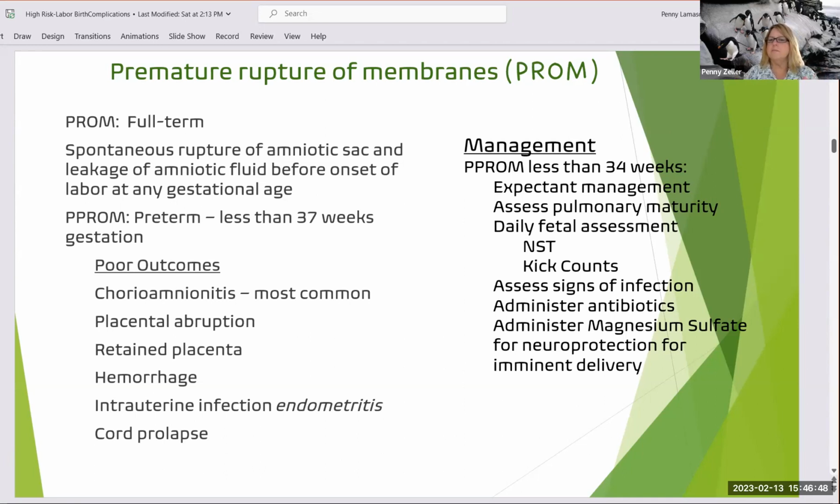But at any time, if we suspect an infection, then we need to deliver, okay, and treat with antibiotics and everything else. So it's an expectant approach. The idea is to let that pregnancy go as long as we can let it go, for as long as baby is safe and mother is safe. So we have to watch for signs of infection, because every hour that we can postpone it, it's better off for the fetus.